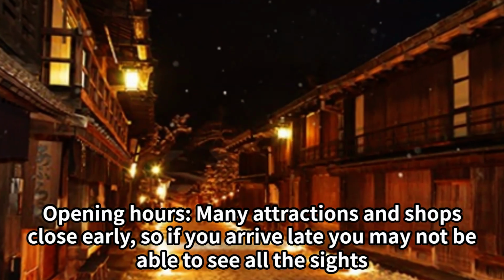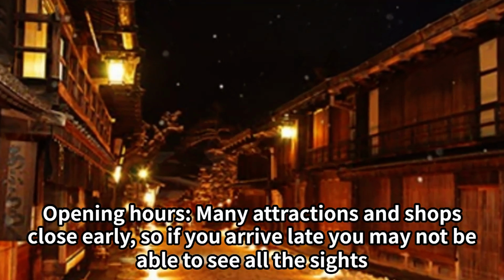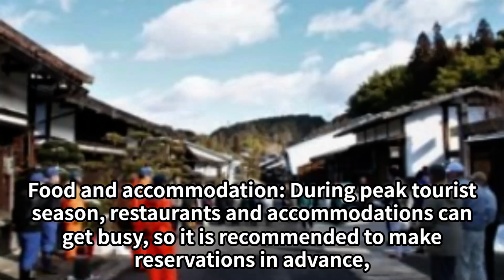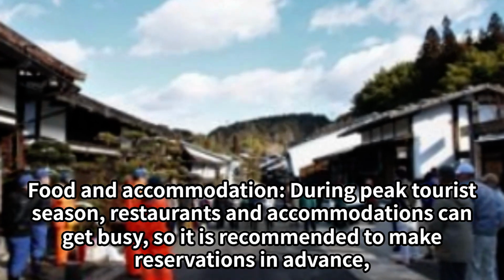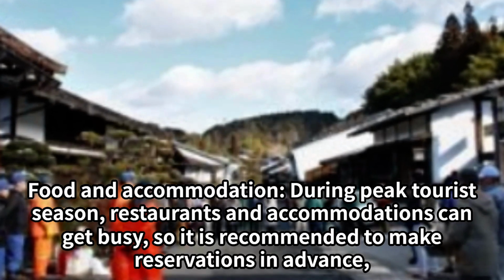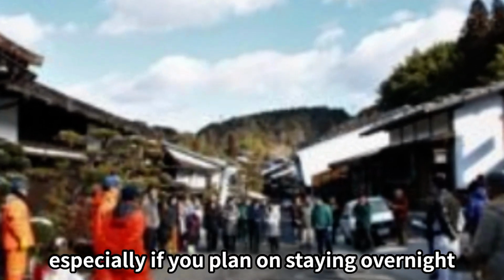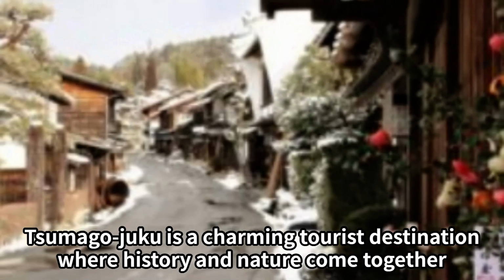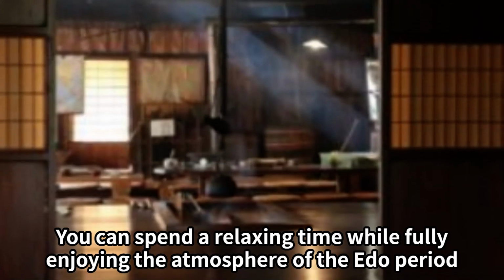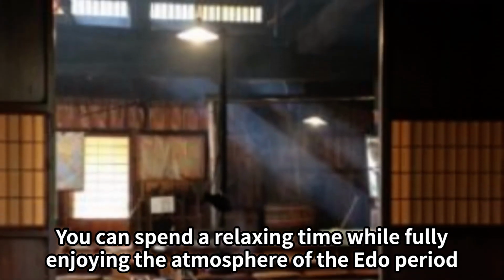Opening hours. Many attractions and shops close early, so if you arrive late you may not be able to see all the sights. We recommend checking opening hours in advance. Food and accommodation. During peak tourist season, restaurants and accommodations can get busy, so it is recommended to make reservations in advance, especially if you plan on staying overnight. Sumago Juku is a charming tourist destination where history and nature come together. You can spend a relaxing time while fully enjoying the atmosphere of the Edo period.